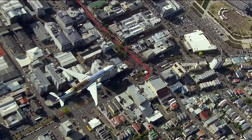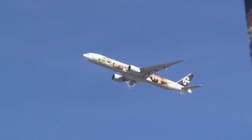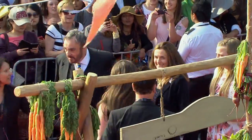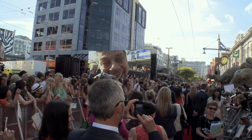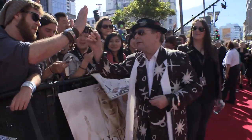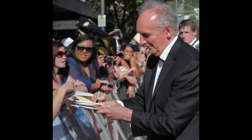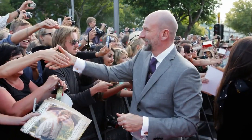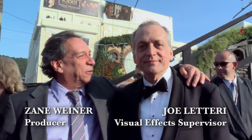Here it comes. Who's that? Couldn't be more overjoyed for Wellington, and perfect weather, amazing people, amazing folks. It's nice to be back, isn't it? Yes. I haven't stopped signing things. Yeah, but you can sign it if you want. I'm going to sign you as well in a minute. That's representing. We've done it. Couldn't have done it without you, Zane. Couldn't do it without you, Joe.